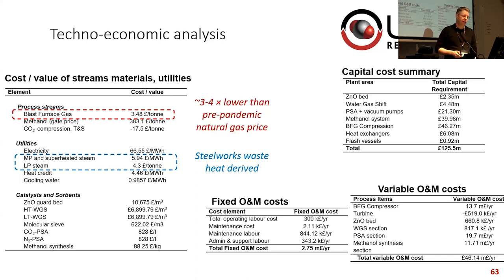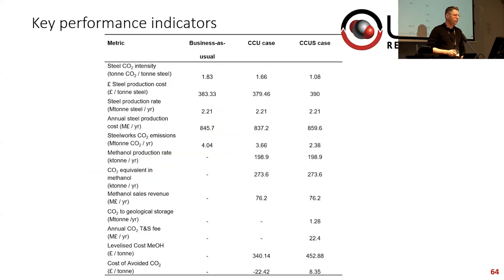And we also calculate the fixed and variable operating and maintenance costs. And this led us to some key performance indicators where we compared a CCU case and a CCUS case to a business as usual steel plant. So the only difference between the CCU case and the CCUS case is that we don't apply the CO2 transport and storage cost, and that CO2 is not considered avoided.